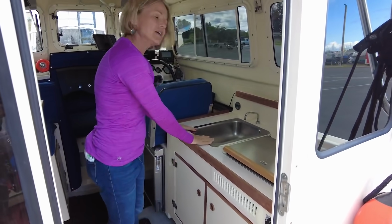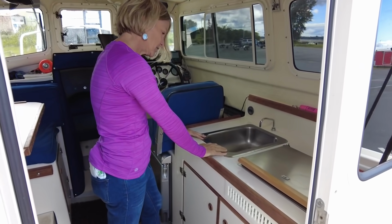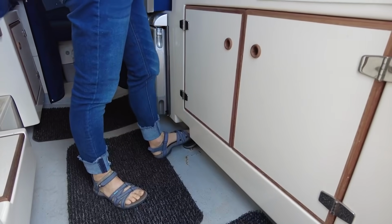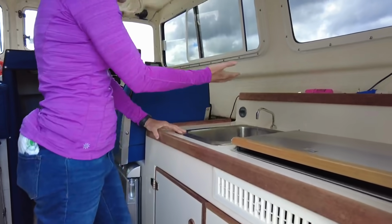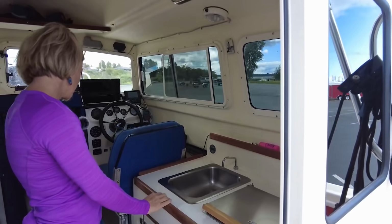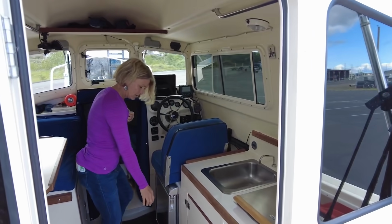This is our sink, obviously, but this runs off of a little foot pump. And so you just push it with your foot and you can control how much water you want out or not. And so this is a great little easy, free device itself as well.